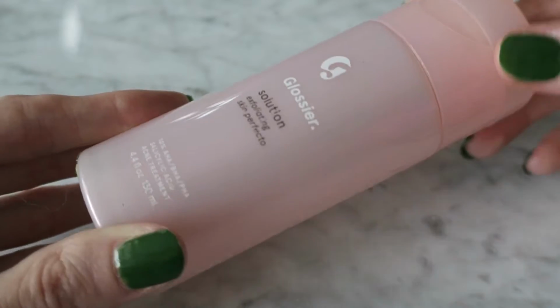I've also tried their Solution, and I really didn't like this for my face. It felt like it left kind of a chalky type residue, but I did like this for using for my body, for any back, knee or underarms. And so yeah, it was a good chemical exfoliator for my body, but I didn't really like it for my face.